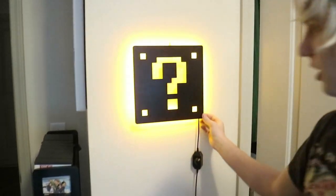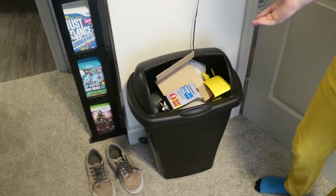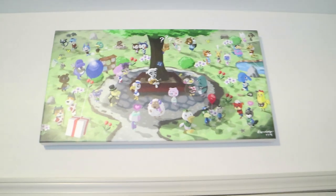So moving on in, this is the light that I had in my room, the Mario question block light, and a trash can where I keep cardboard stuff and unboxing supplies with my shoes on the floor. And then Animal Crossing. Let me close the closet. And then his closet's right here. It's not done. Here's another extra bar stool with a beanie on it. And then his bed.